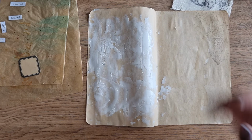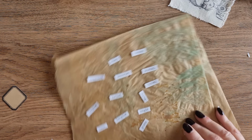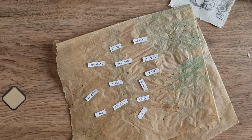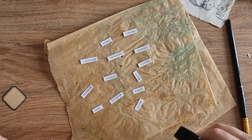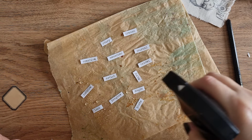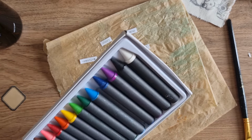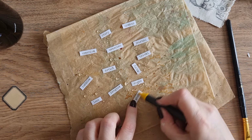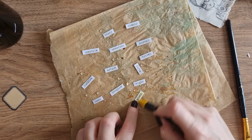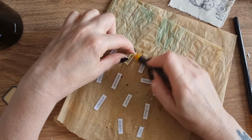So whilst that's drying, I then pulled out some words, which you can see. And these are all things that make me think of creativity, I guess. So first thing I want to do is I want to just spray on them all. I don't know how to use watercolor crayons, but I'm guessing it's a bit like just normal watercolors. Oh my goodness, I've dropped them everywhere. And I just want to colour some of these in.